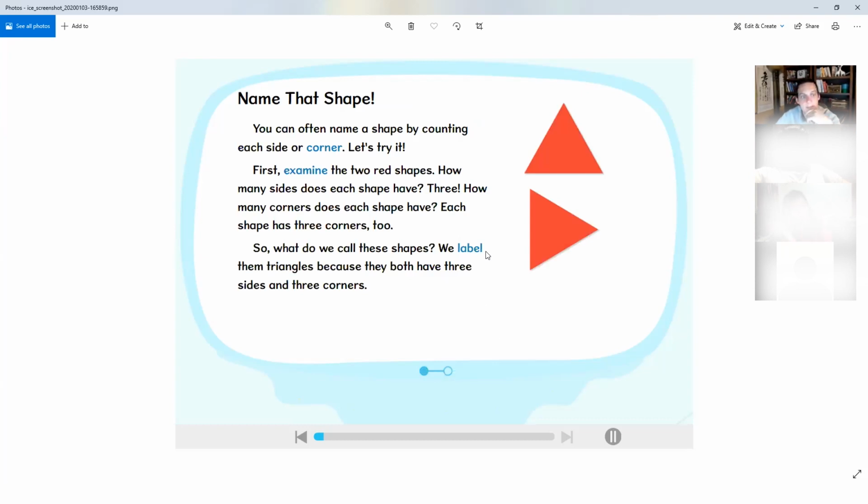Name that shape. You can often name a shape by counting each side or corner. Let's try it. First, examine the two red shapes. How many sides does each shape have? 3. How many corners does each shape have? Each shape has 3 corners too.